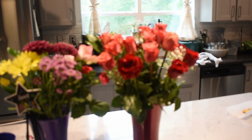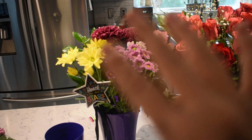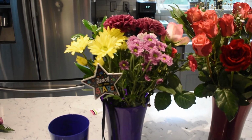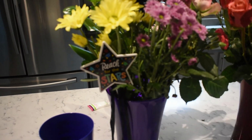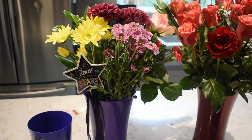And then, oh my gosh, we had gotten some flowers for her. So this bunch of flowers came from her boyfriend. How sweet. And I actually just stuck a wand in here. I got it in some water and I was like, oh, I have this one extra wand here. So I just stuck it in there.